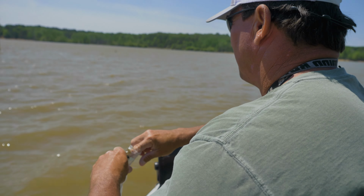Out here pre-fishing the lake on Enid Lake. We have a tournament tomorrow. What I'm doing is just checking different spots because I know tomorrow the wind's supposed to be coming out of the south. So I want to check these areas behind the hills, behind the trees, where I think it might be able to get out of the wind, and the boat will be more settled. I'll be able to catch more fish, hopefully bigger fish.